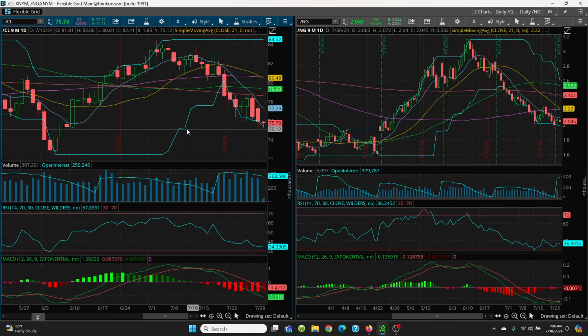So what we can do today is look for a nice scalp level up to this 8 SMA, like we had here. Let's just see if this can rally up a little bit here and make some money.